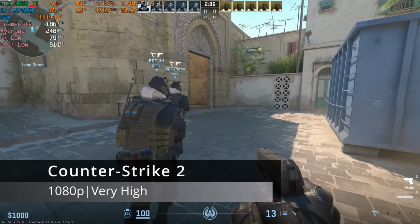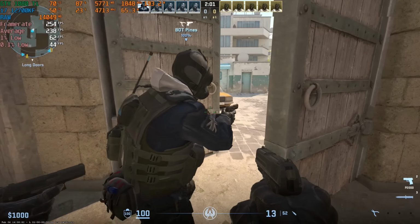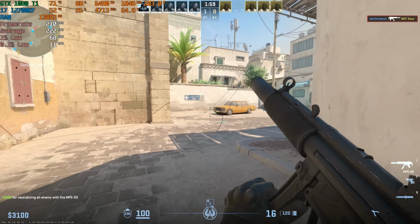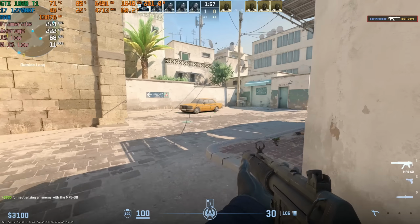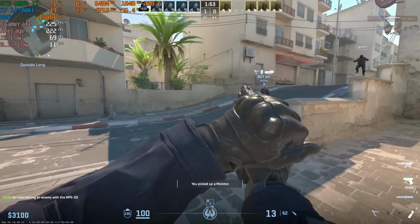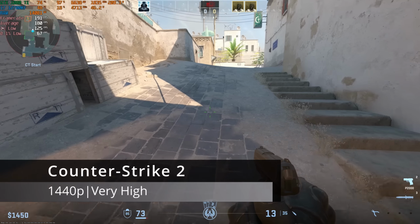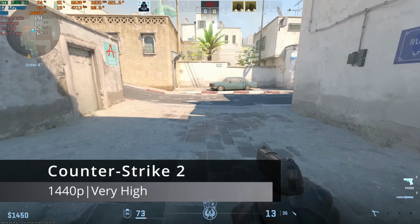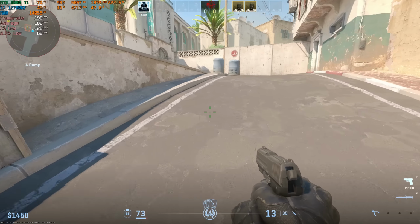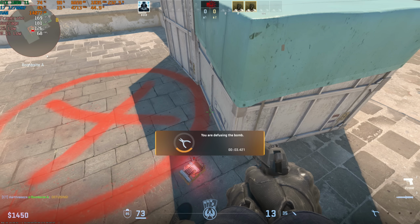To start, I wanted to test just one esports title since the GTX 1080 Ti is more than capable of handling most of these games at both 1080p and 1440p. In Counter-Strike 2, I set the graphics to the very high preset at 1080p and saw an average of around 220 FPS during a practice match on Dust 2. After bumping the resolution up to 1440p with the same settings, the average frame rate dipped by only 40 FPS, landing at around 180 FPS, still delivering a highly competitive experience for most players.